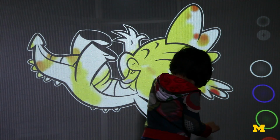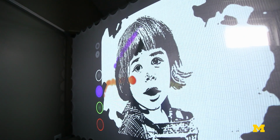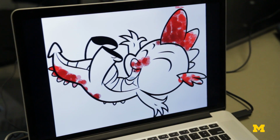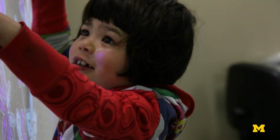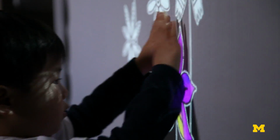So what I think is really valuable with this research, not only the project, but I think also this methodology of research, is that we're developing tools that are made to be tuned to an individual child.